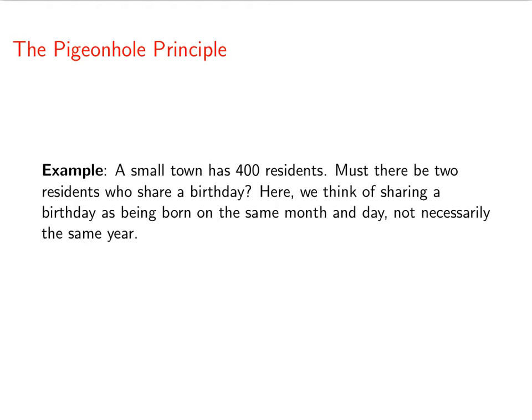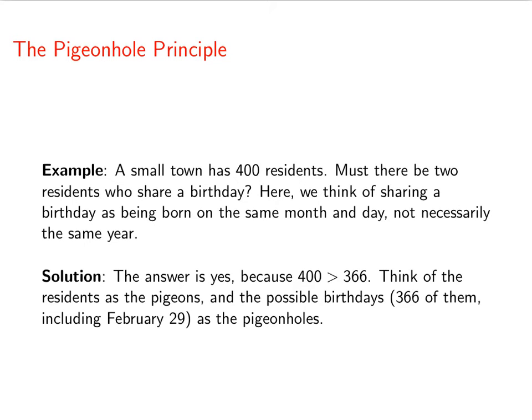Here's another example. You have a town with 400 residents. Do you have to have 2 residents who share a birthday? And when we say sharing a birthday, we're talking about being born on the same month and day, not necessarily the same year. The answer is yes. 400 is bigger than 366. The residents are the pigeons, the possible birthdays, 366 of them, are the pigeonholes.